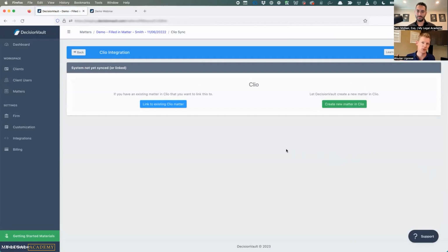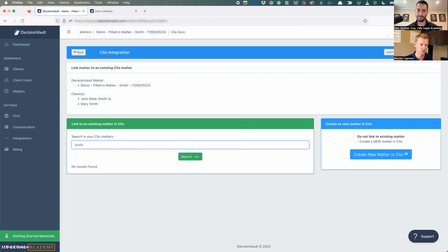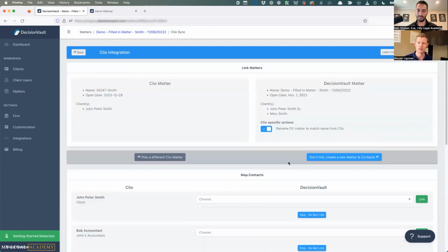So you capture the client calls in, you capture it as a lead, then you send them the link to start filling in DecisionVault. The client fills it all in. So by the time we get here, something exists in DecisionVault and something exists in Clio. So from here, I can search in my Clio matters, and it works exactly the same across the board, right? Lawmatics, Practice Panther, all of them work in a similar way. I can search in my matters there. I can pick the matter that this relates to, and I can map the context. And that means that when I sync it, it'll update those records rather than creating duplicates.